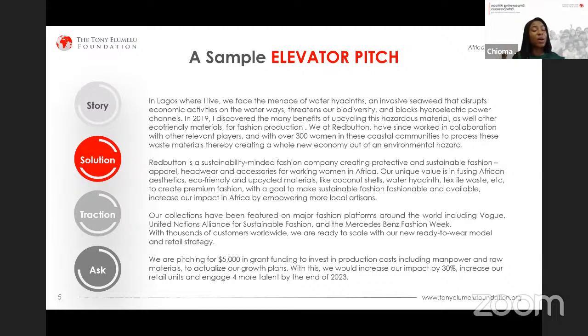So you see in this paragraph, I've talked about the traction, what we have done over the years. We have showcased on so many global platforms. We have sold to thousands of customers in different countries, and now we are ready to scale. So this shows that I have done a lot of work, and these are examples of the things that I've done, and now I'm ready to move into the next level, which is why I applied for this program. Do you get it now?